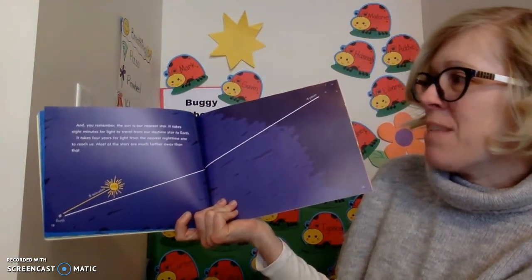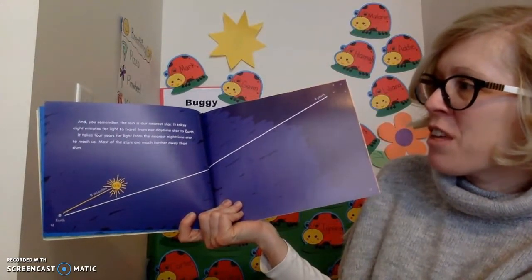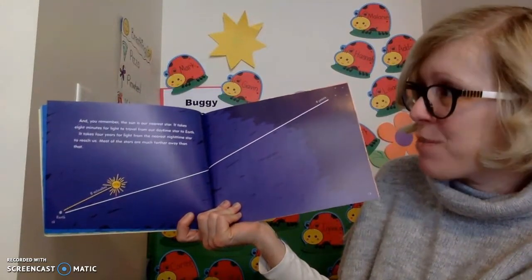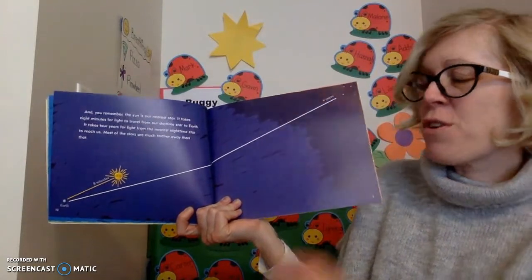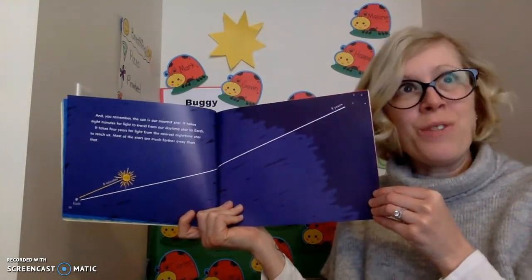It takes 8 minutes for light to travel from our daytime star to Earth. It takes 4 years for light from the nearest nighttime star to reach us. Most of the stars are much farther away than that. So the stars you see up in the sky are even farther away.